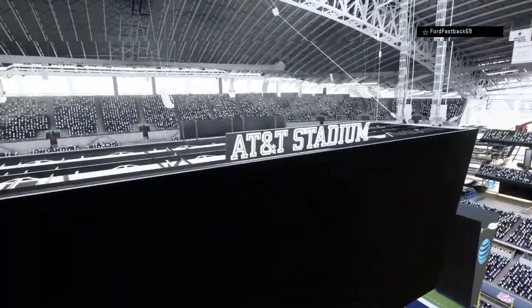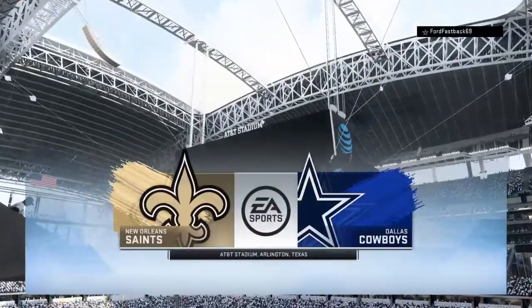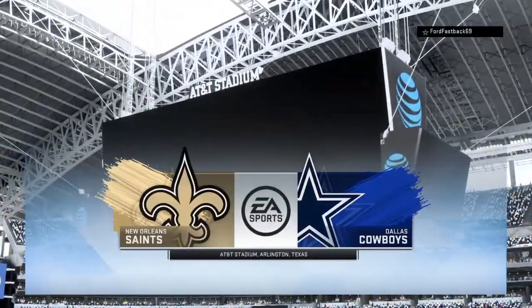EA Sports coverage of the NFL brings us to the heart of Texas and the very wonderful AT&T.